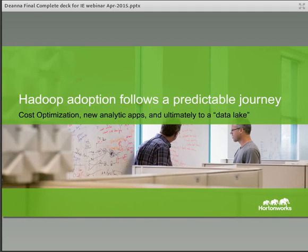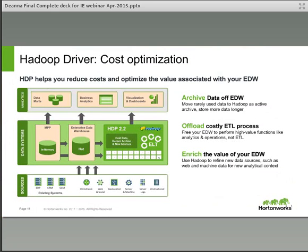A little bit about paths to adoption. We see the hundreds of customers that we support on HDP. They're all different industries, but they tend to follow a pretty standard path to adoption. One big initial driver for adopting enterprise Hadoop is cost optimization. And we see our customers do one of three things.